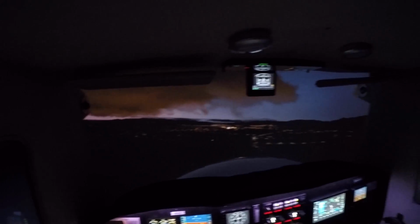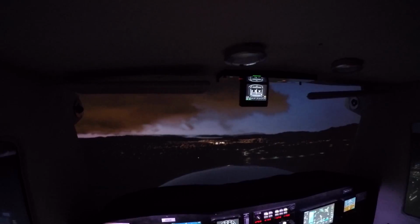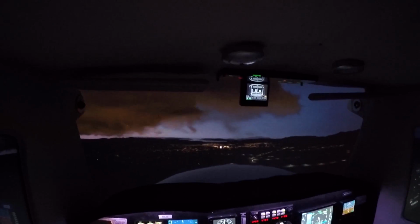Coming up on that 3 mile final. Oh, that's a cool effect. Look at that. Boy, isn't that looking good. Okay, we're a little low. We'll level out right here. We're at pattern altitude, 1,200 feet. You can see how the splash of the lights works there.